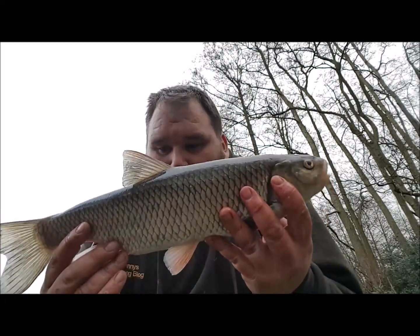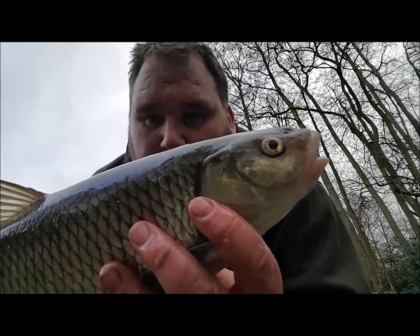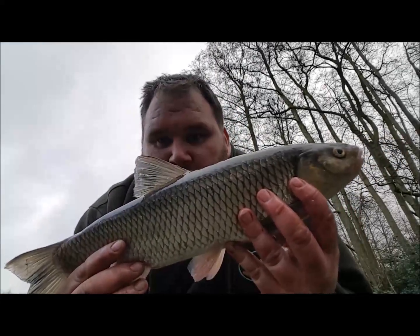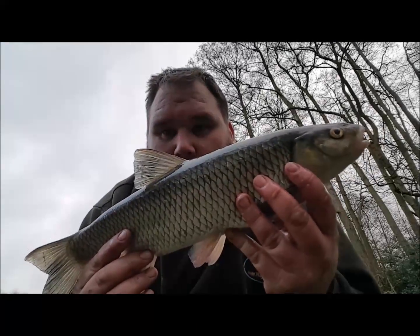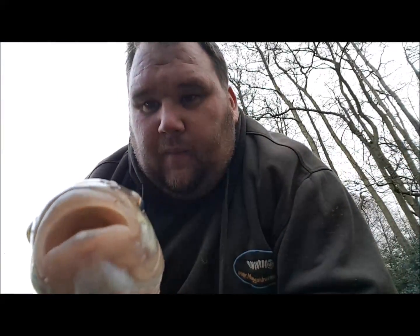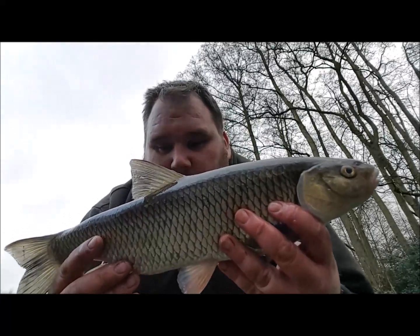Right, first chub of the day. Just took a while coming. Beautiful condition. More than welcome on a cold Sunday morning with frost coming into the river. Lovely condition chub. And I say, the big cake hole on him.